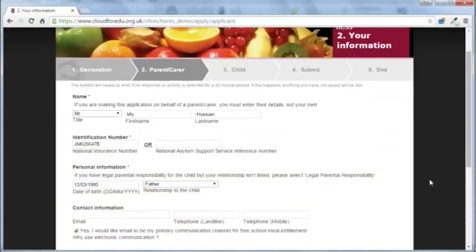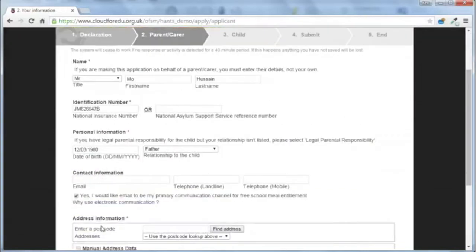Now, with regards to the contact information, the parent can supply an email address. If they do, when they complete the form, they'll be emailed a reference number, or in the future, if there are any eligibility changes, they will be sent an email. This isn't required, but if a parent wishes to do so, they can. If this isn't going to be inputted, we need to untick the button. They can also provide a landline telephone number and a mobile number if they wish.